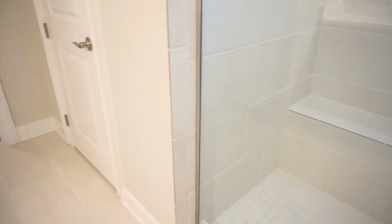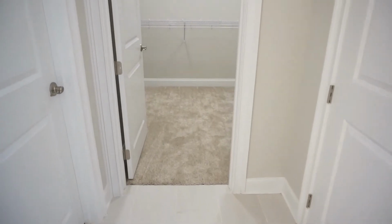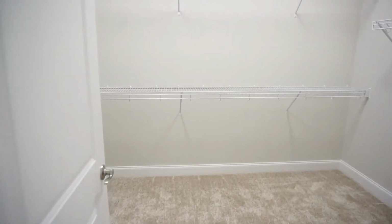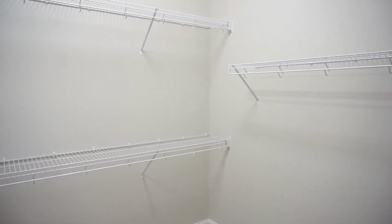The trend is to have just the shower in your primary bathroom, as long as there's a tub elsewhere in the house. Here is our closet for him and for her. It's large.